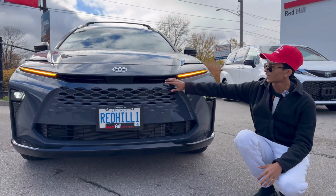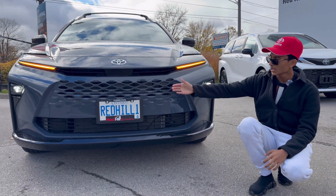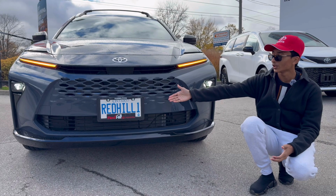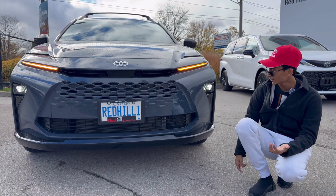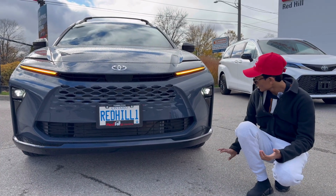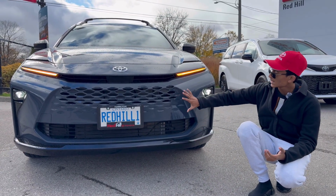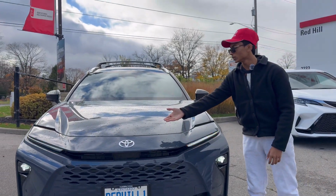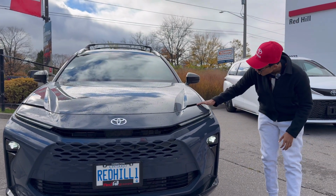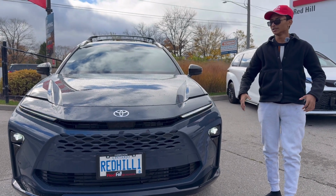You have the openings here for ventilating the engine. You have the number plate that says Red Hill, so it tells you that it's from Red Hill Toyota, a custom plate. You have some openings here as well, and you have gloss black treatment and this exterior blue color that looks nice. You have the Toyota logo on the top. You can see how the hood has openings and it looks aggressive.